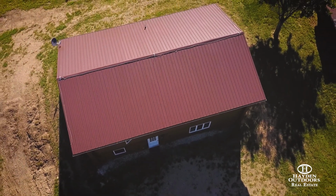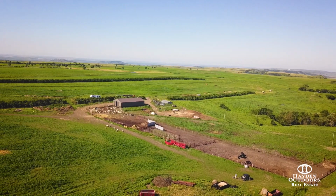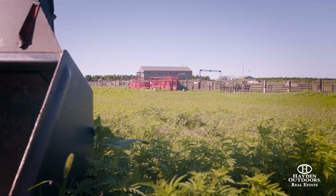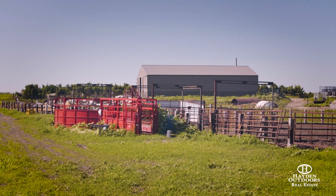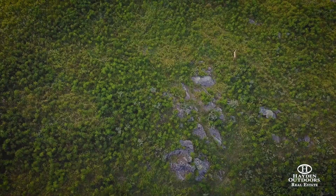There's a large pole barn on the property. It's got a bunch of pens on it, working corrals, turnkey for someone looking for a cattle operation, a true producer. It'd make an awesome investment property for someone to be able to set something up for a cash rent on the farming and the ranching, and then enjoy their own personal hunting all fall.